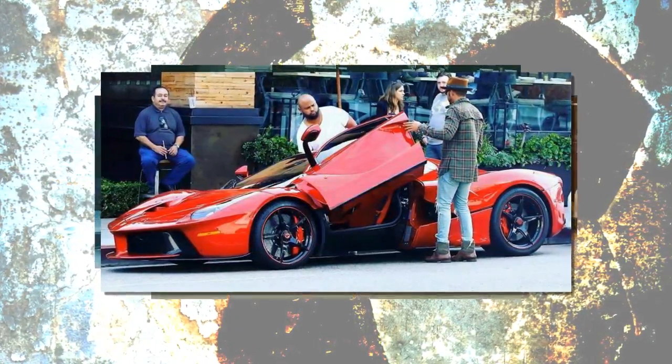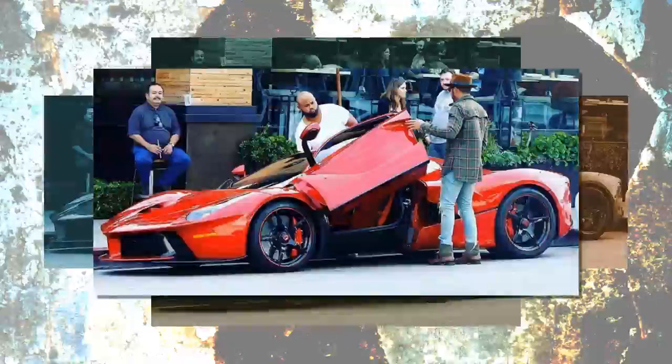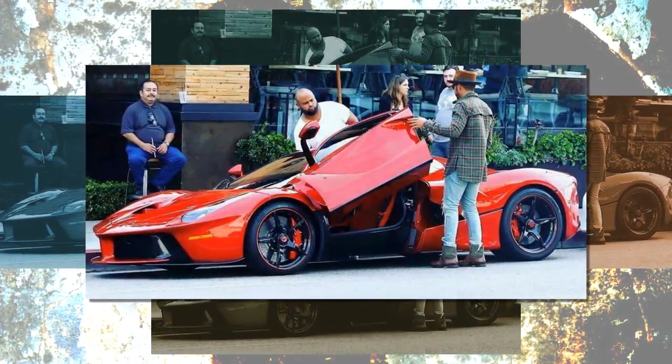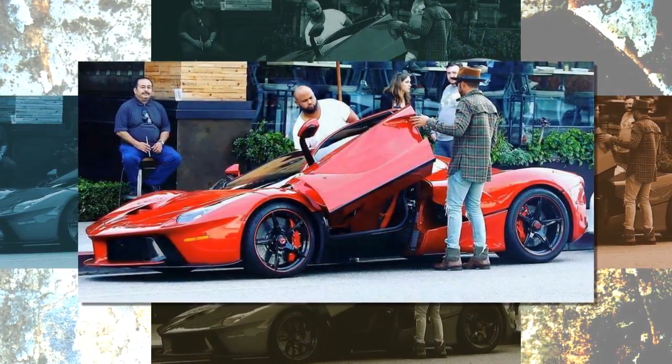As a reminder, this warhorse's powertrain consists of a 6.3-liter V12 engine, a pair of electric motors, and a 7-speed dual-clutch transmission. The setup is good for 950 horsepower.